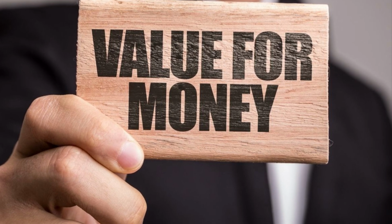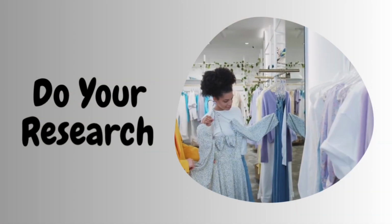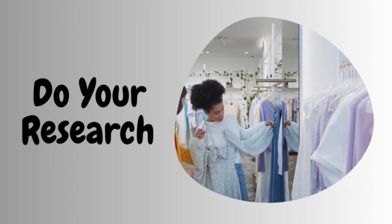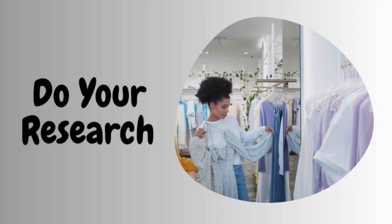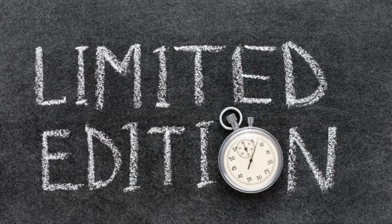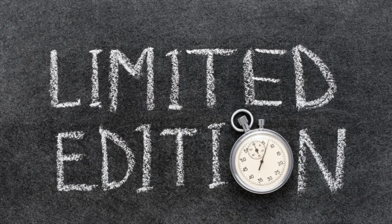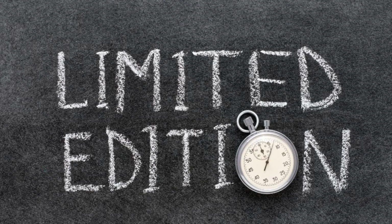But when it comes to brand popularity, just a little bit of market research will let you know which brands are worth the money. The second thing that influences resale value is limited edition releases. A limited edition release can easily sell for more than its original price.